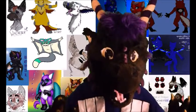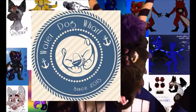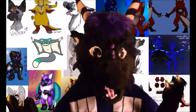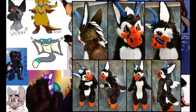Next on my list is a small company called Otter and Daughter. Now, I've recently learned that they are no longer called Otter and Daughter and are now called WaterDogWharf. Apparently, the otter in Otter and Daughter went his own way, so the daughter continued making fursuits, and now calls herself WaterDogWharf. Her suits are still beautiful, though.